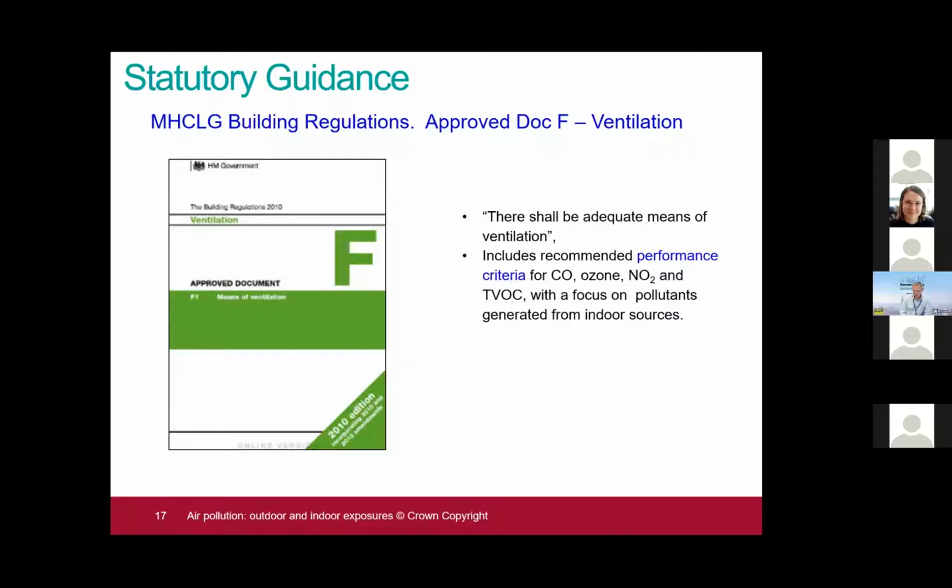Statutory guidance: the building regulations, in particular Approved Document F discussing ventilation, includes recommended performance criteria for carbon monoxide, ozone, nitrogen dioxide, and total volatile organic compounds. It was in consultation until January 2021, I think, and now they are updating the document, where they will refer to the Public Health England guidance, which I will discuss in a minute. Next slide, please.